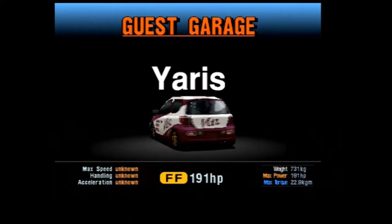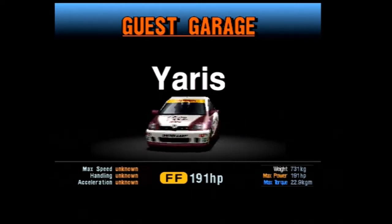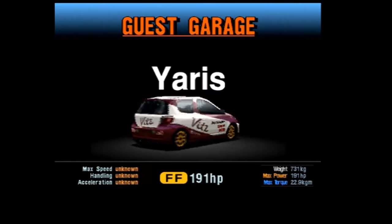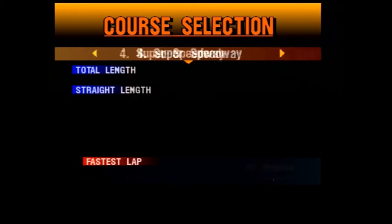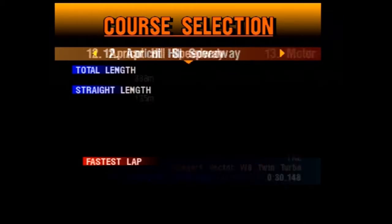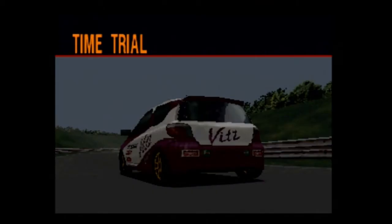Statistically not hugely impressive. Front wheel drive, 191 horsepower, 731 kilograms, and not a whole lot of torque. But it should be interesting to see how this car does. It is the correct size and drivetrain for this course, so you never know, it could either be a pocket rocket or it'll just go sit with all the other disappointing cars that we've had.